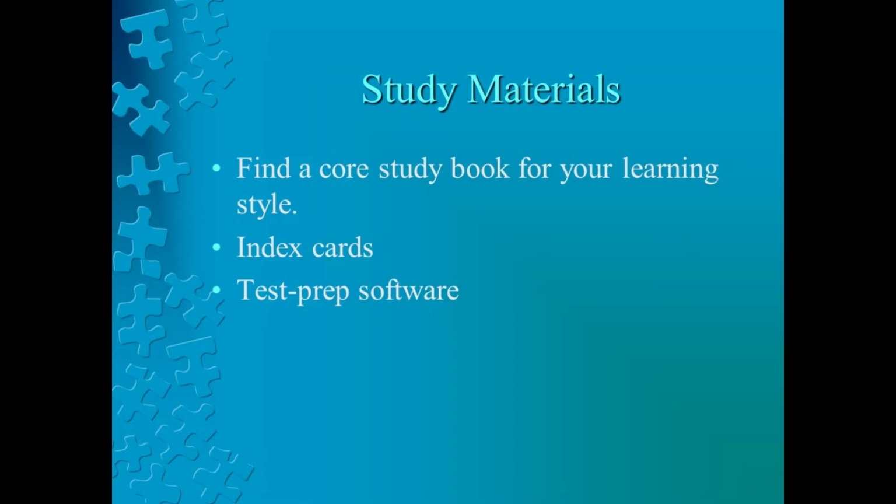Index cards, purchased or self-made, are almost necessary to help learn all of the terminology you'll need to have a firm grasp on for the exam. There are also a lot of great flashcard apps for smart devices you can purchase or access for free.